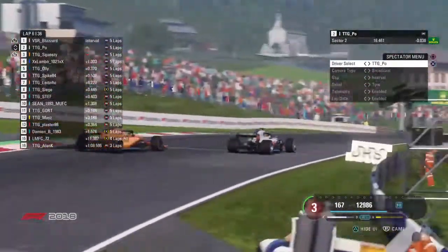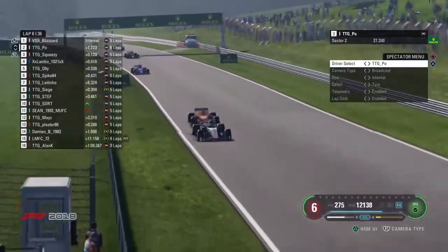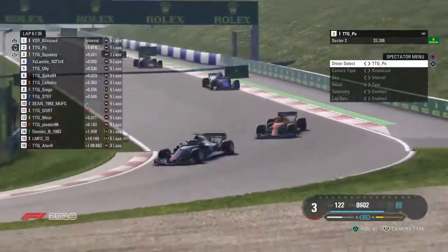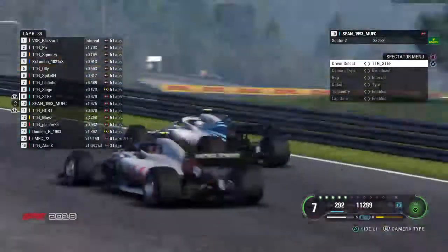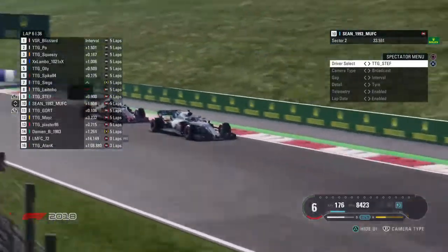Is Poe and Squeezy battling away, and you can see there Squeezy losing that DRS, of course, because Poe made the move going into turn 3, which means he has the DRS to defend the position, and Poe then is up to P2 with a move down the inside into turn 3. Here comes Sean then battling away with the Gort as he tries to defend P10 from the Gort.